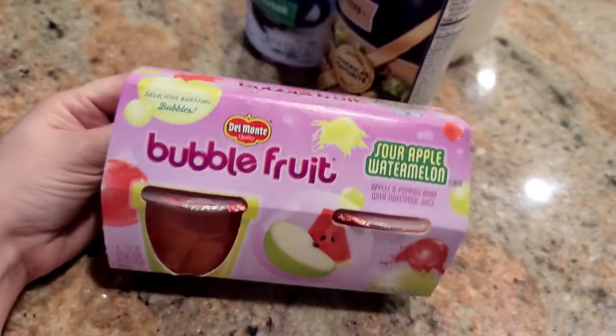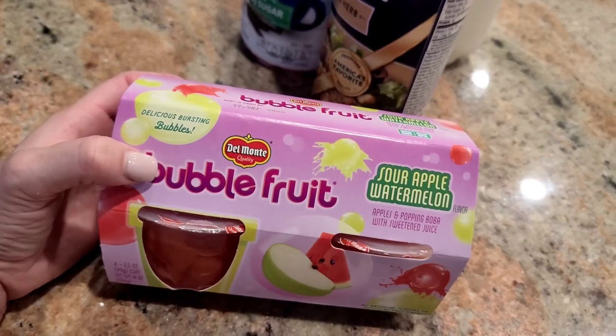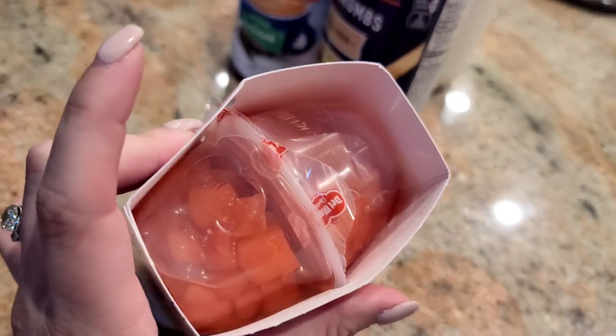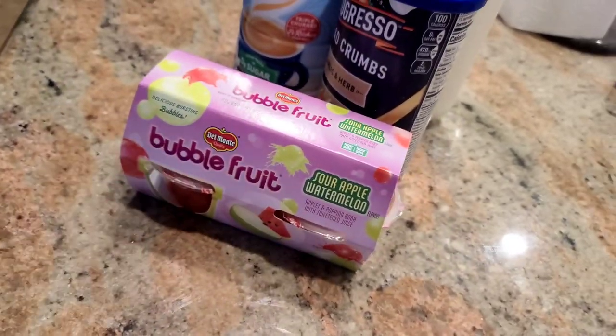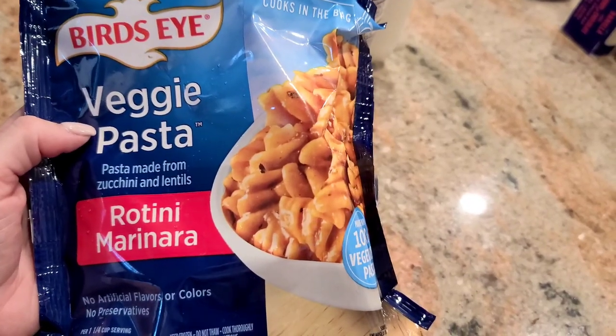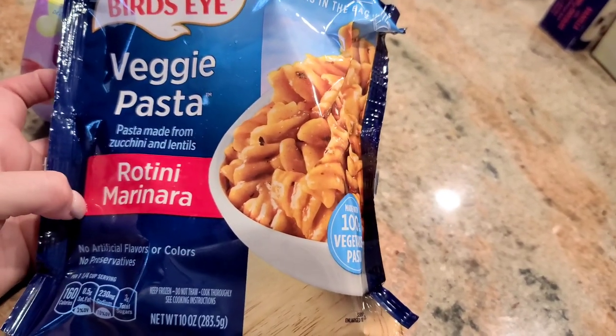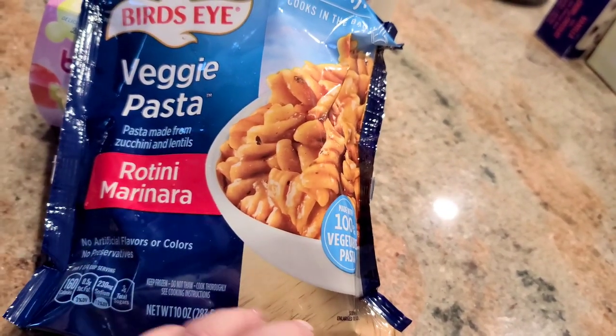Breadcrumbs. The kids love these bubble fruit cups. I don't think they've ever had this flavor. It's sour apple watermelon. That sounds good. Got those. I really like this veggie pasta from Bird's Eye. It's frozen and you just heat it up in the microwave real quick. It's really good to have as a quick lunch.